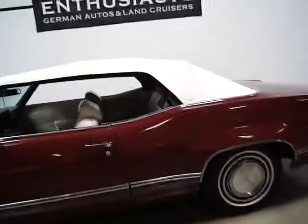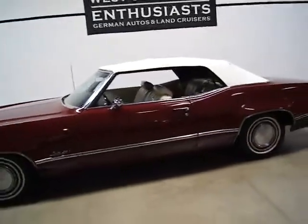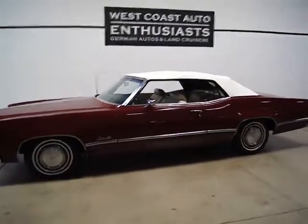There's a ton of history on these things. I don't have time to go into it, but as far as this particular car goes, very clean and kind of a classic.